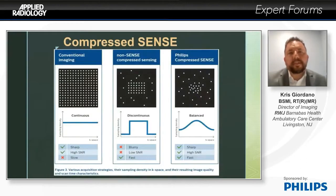I'll give you the references at the end of the slides, but Philips has this comparison where conventional imaging is essentially filling all of K-space row by row, with a time penalty where it's a slower acquisition. We're able to get the edges of K-space, so we have sharp resolution. We're able to sample the center of K-space, so we have better signal. Now the non-sense compressed sense method is faster, but we lose that whole detail aspect on the outer edges, and then there's using Philips compressed sense.